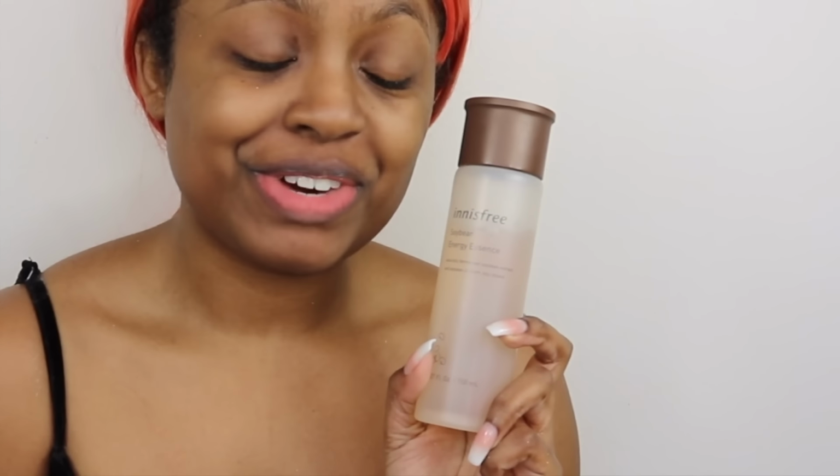So now we're gonna take an essence. This is my personal favorite essence. This is the Innisfree Soybean Energy Essence. Put a few drops. That was a lot. When you slap your face, you're bringing kind of the blood to the surface.